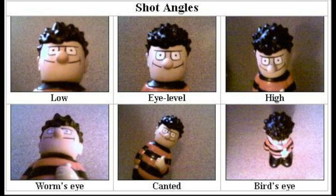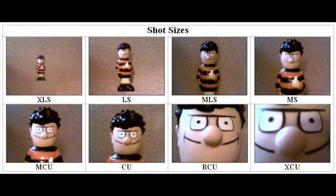And I've learned how to film different types of shots and angles, such as high angles, low angles, Dutch angles, close-up shots, extreme close-ups, extreme long shots, etc. That's one of the main production skills that I've learnt, just how to use technology, such as hardware and software.